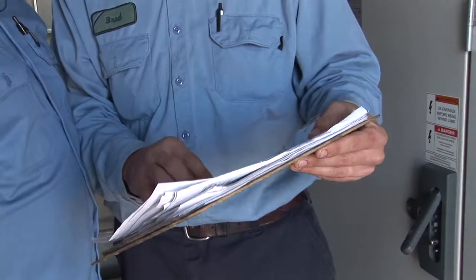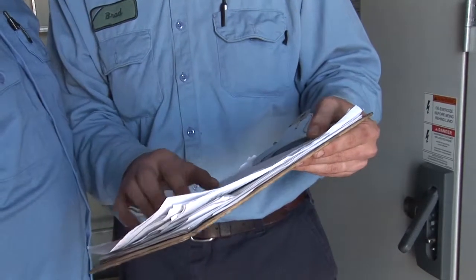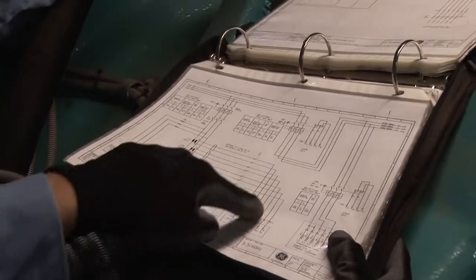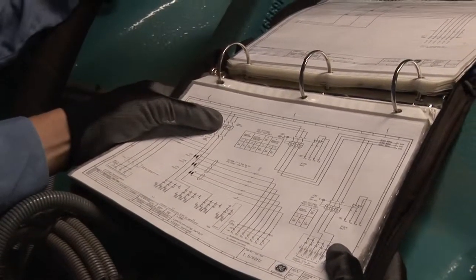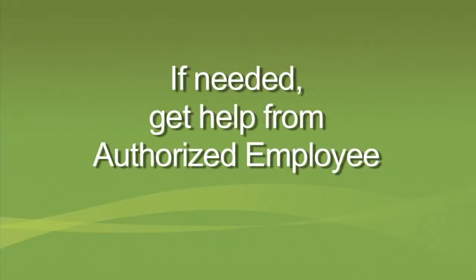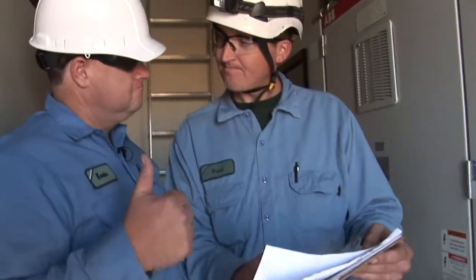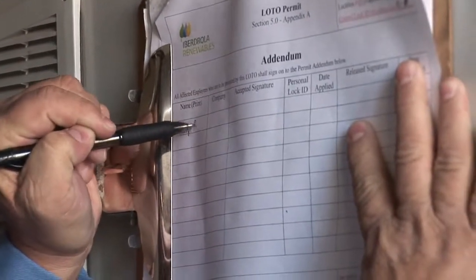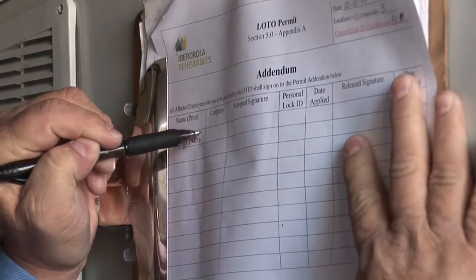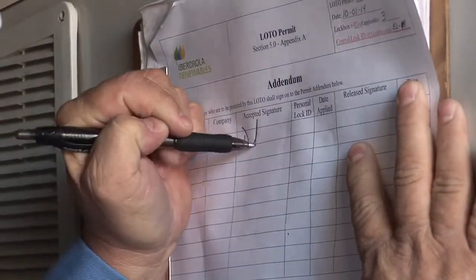Affected employees shall obtain the LOTO permit for the LOTO which will be protecting them and do the following. First, they should familiarize themselves with the boundaries of the LOTO and ensure understanding of how the LOTO is protecting themselves. This can be accomplished with help from the authorized employee. Everything is de-energized and you're good to go. Then the affected employee needs to print their name, company name, accepted signature, personal lock ID, and date applied in the spaces provided on the permit addendum, which is in the back of the permit.